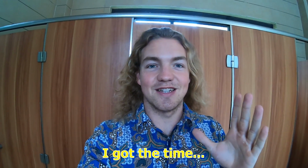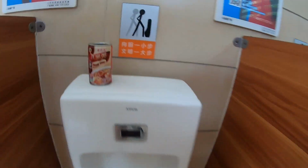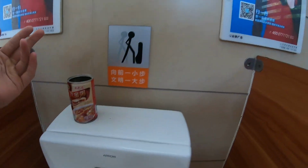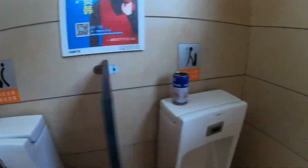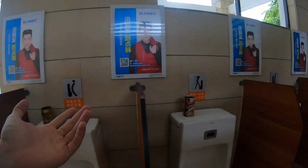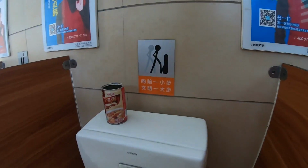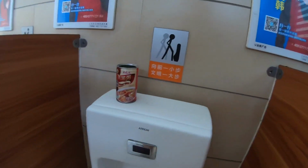A short introduction into Chinese male toilets. Look at these urinals, and you can see here you have these Baba Joe cans, and they are for cigarettes, right? Because Chinese people, especially men, like to smoke on the toilet, so they have these kind of ashtrays on the toilet. And often you have something like here, 向前一小步, step forward one step, and culturalize one big step.